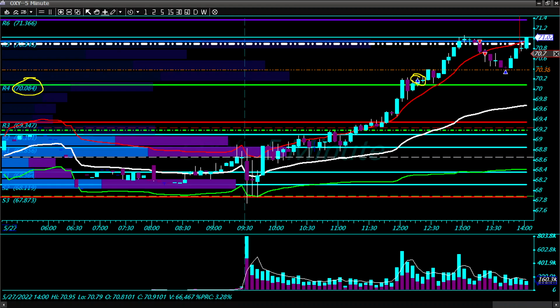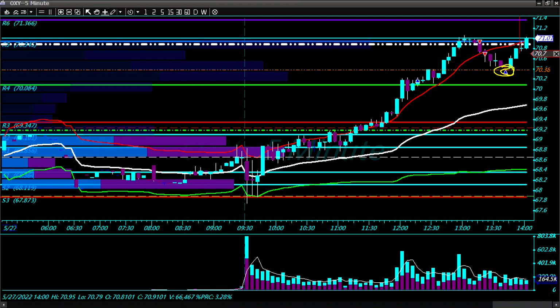Camarilla wise, and for the time I opened my platform, that was a great entry. Oh, and this trade is doing good, looking like we're breaking out here. So let me talk about how I caught this nice reversal right here at 70.38. You can say that's like a sniper entry, right?